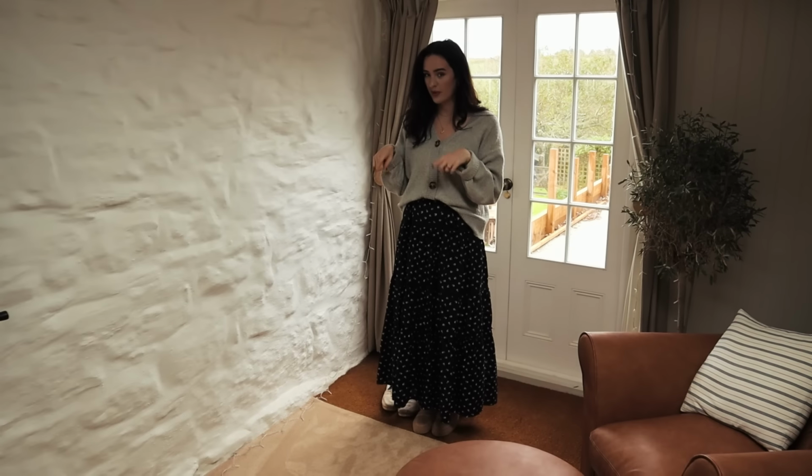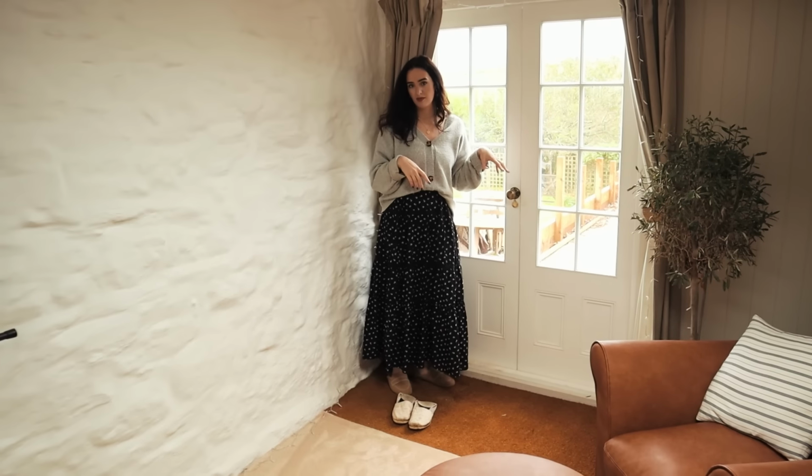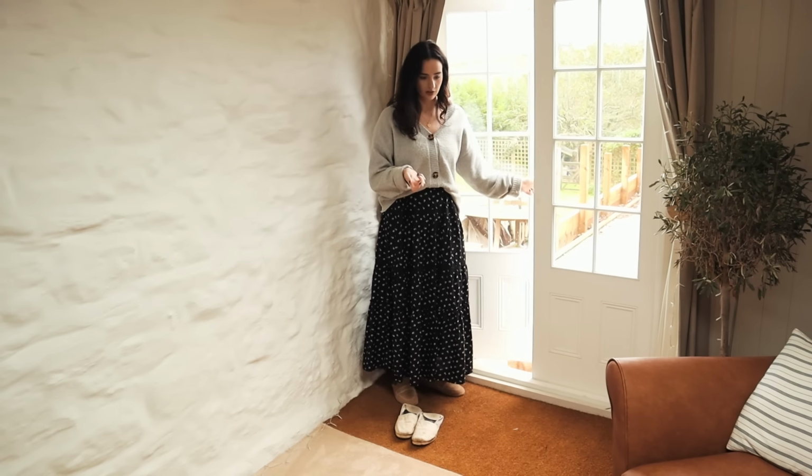Quick mention of the carpet. We also went for a recycled plastic carpet, which is really, really cool. I've forgotten the name of the carpet brand, but I'll link it down below. And then these doors were the same company that did our windows inside, and they kind of match. They look gorgeous, and I love that we went for a traditional style.